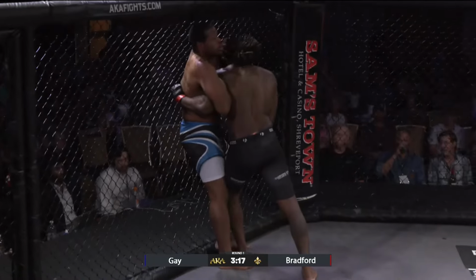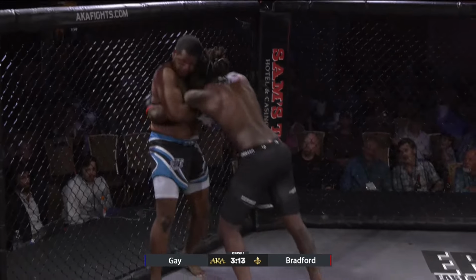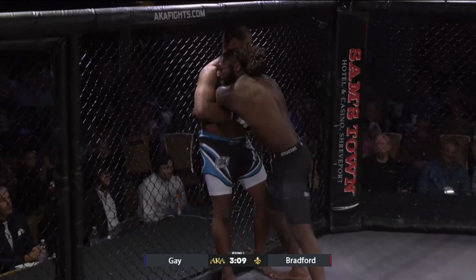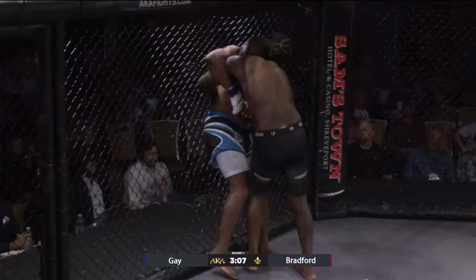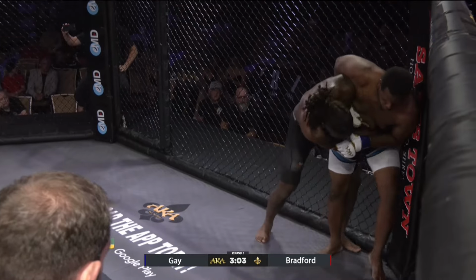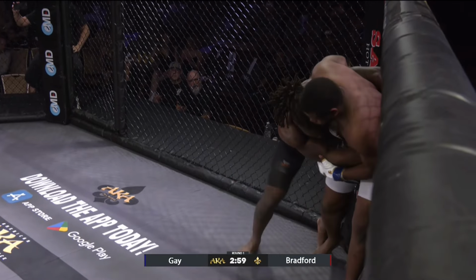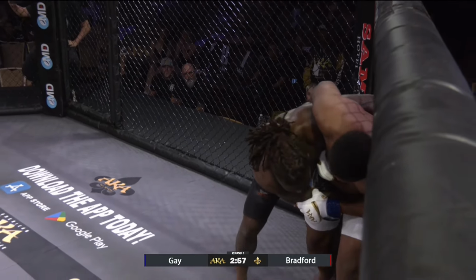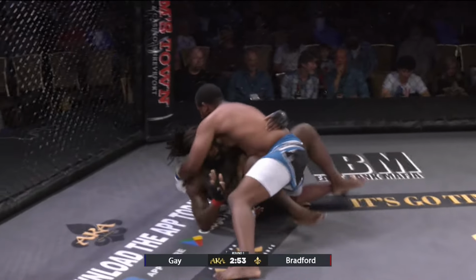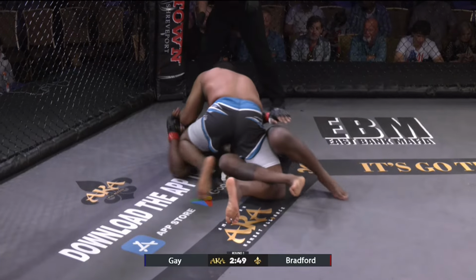Gay once again looking for a trip. Coby having none of that. Look at this, Gay kind of allowing these double underhooks to just be there. Yeah, with the double underhooks, it only seems to be a matter of time. But he gets into a better position.